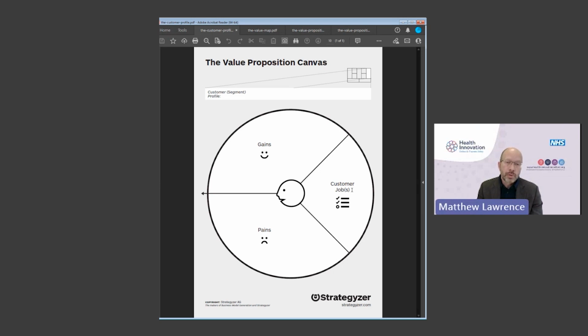If you've ever been to a hospital clinic or to your GP practice, the pain for the clinicians is that they've got to manage all those patients who might all attend at the same time and sit there waiting. Not great for the patient either to sit there with everybody else wondering when they're going to get seen. So the gains they're looking for is, is there a better way of doing it?